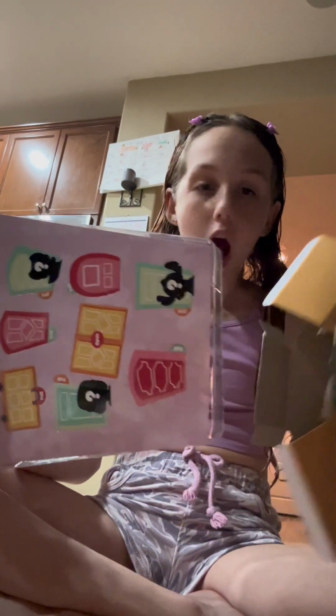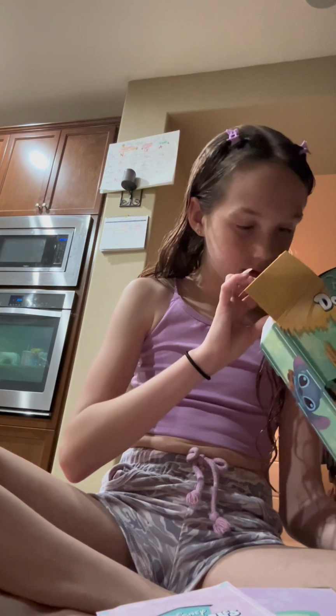Okay. That's honestly really, really cute. I'm happy to see my husband. Sorry, the song stuck on. The bonus figure is Stitch with Scrump, and I really want it.